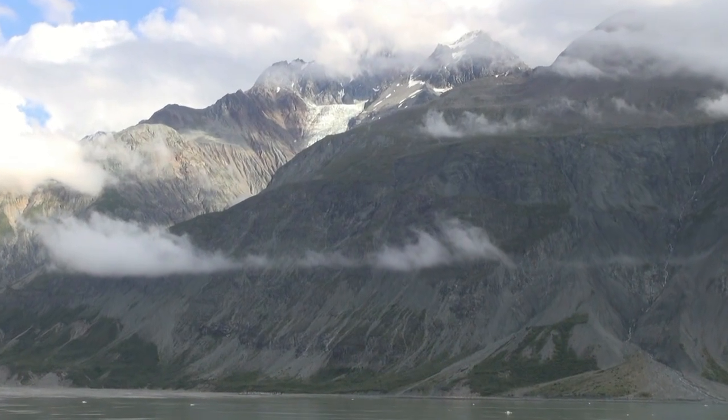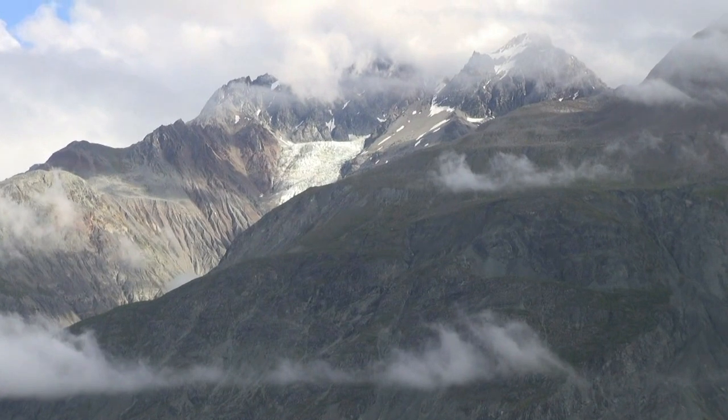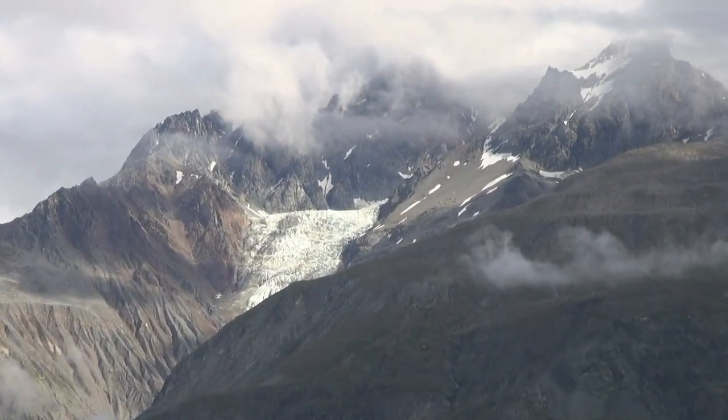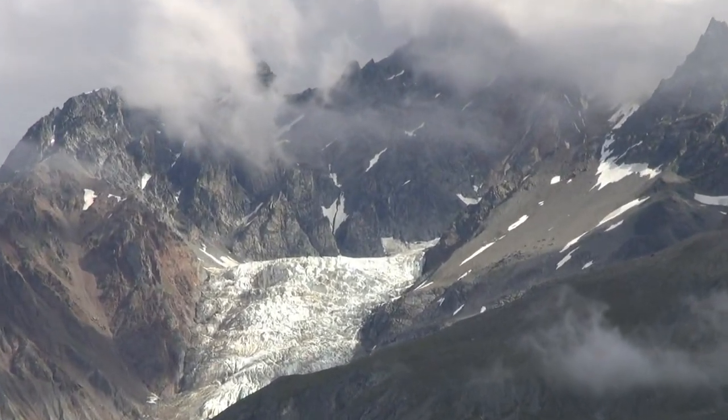The Glacier Bay region, which in 1750 was a mass of ice of a single glacier, has undergone a dynamic change and is now a 65-mile-long fjord.